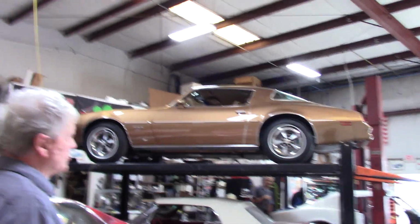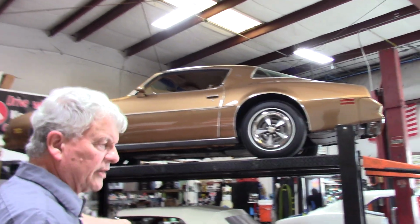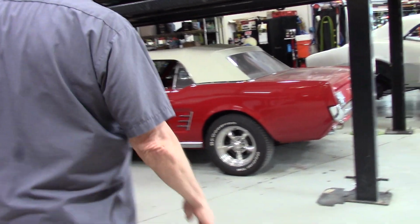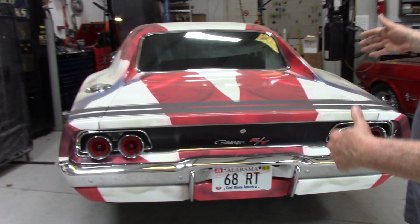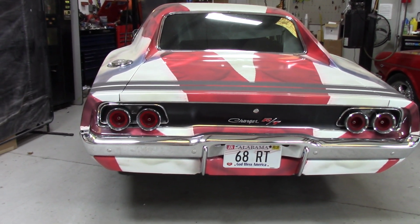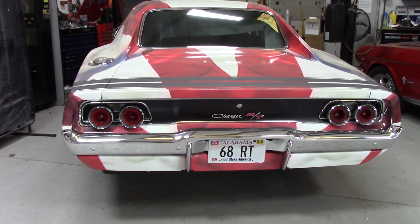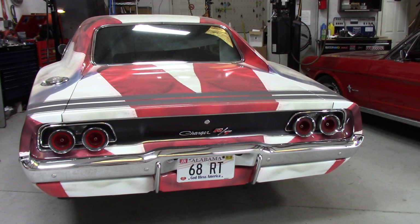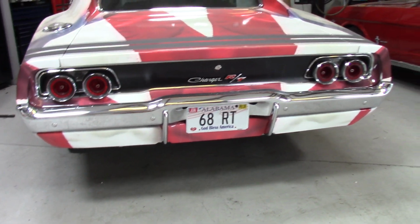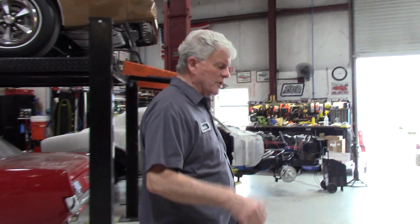Little Firebird is in for a transmission leak. We're getting that repaired. This one is going to be delivered in about 2 weeks. This one we've got to finish up some interior on it, and the owner wants to do some of this. This is the third car that we've done for him. This is a wrap car. All of his cars are 68s. This is a Charger. There's a 68 Mustang, a fastback Mustang, and a 68 Camaro Rally Sport. So we'll see those as we go through.